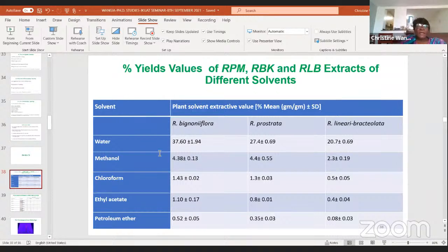When the extracts were done, this was sequential extraction. One sample was extracted using petroleum ether, ethyl acetate, chloroform, and methanol, and then we had the aqueous extract. It was found that the water extract gave the highest yield, with bignoniflora giving the highest yield, followed by methanol. So for the in vitro and in vivo experiments, the water and methanol extracts were the ones that were used. The others were very small.